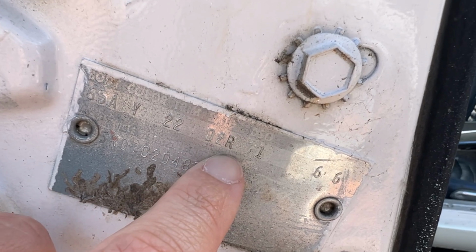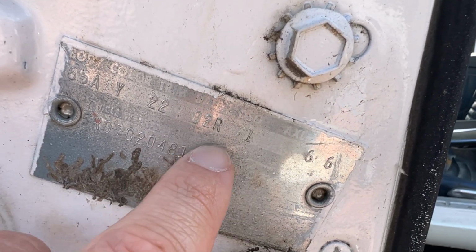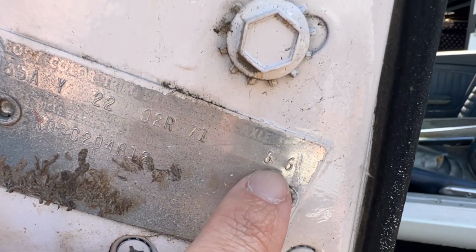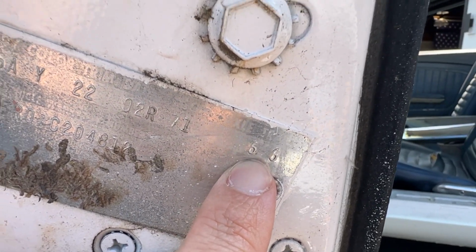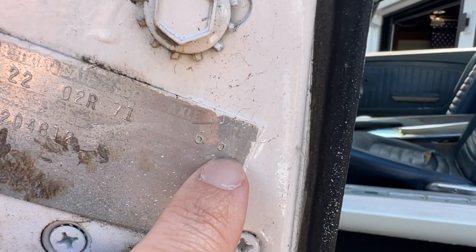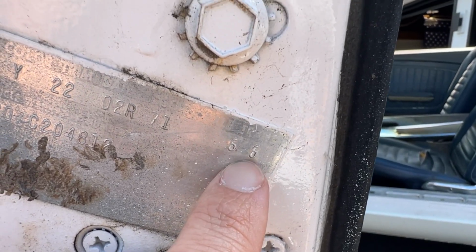02R, R is the month of April that it was produced on the 2nd day of April, that's the 02 there. The DSO is 71, that's Los Angeles. The axle here is 6, which means it's a 2.8 differential rear ratio. And 6 is the transmission. This is a C4 automatic transmission.